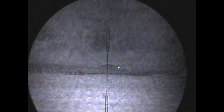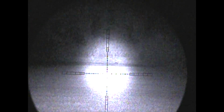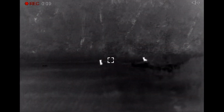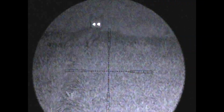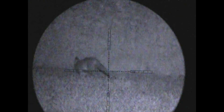As you can see, it was almost 2 o'clock in the morning. I went back. Again, it's relatively close to the farmhouse, so I don't want to be making lots of noise. And the good thing with cubs is you can typically get quite close. Here I ping them at just 57 yards, and I'm using my 22 LR here. You don't need a big rifle if you get this close, and I'm actually sighted in at 60 yards.